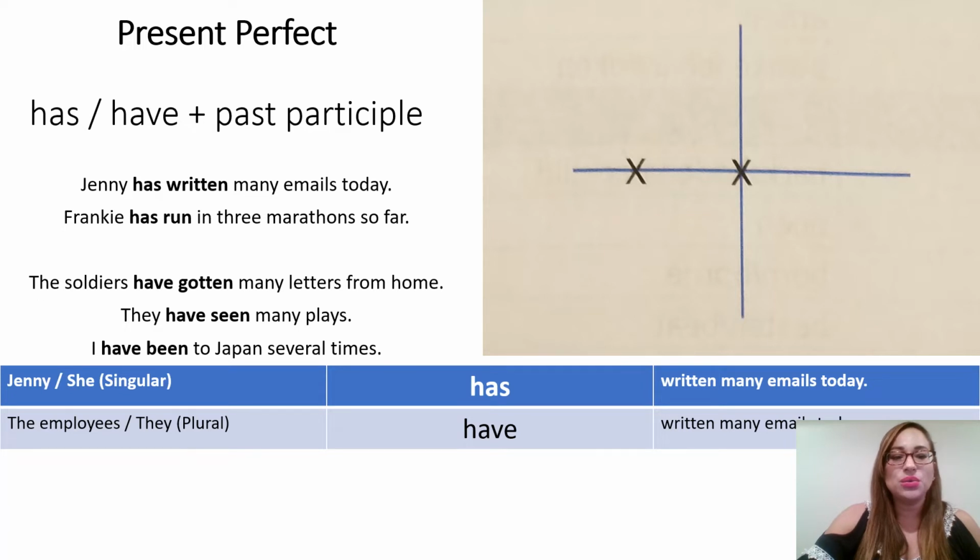Okay, the next sentence: the soldiers have gotten many letters from home. If you notice, the soldiers is plural, many with S, so we have to change has to have: have gotten. And gotten is the past participle. If you look at the first X, remember we said the soldiers have been at war for 2 years. So the first X is, let's say, 2018, which was 2 years ago. They started in the war. And the second X is now, in the present, 2020. So from 2018 in the past to now, 2020 in the present, the soldiers have gotten many letters from home.